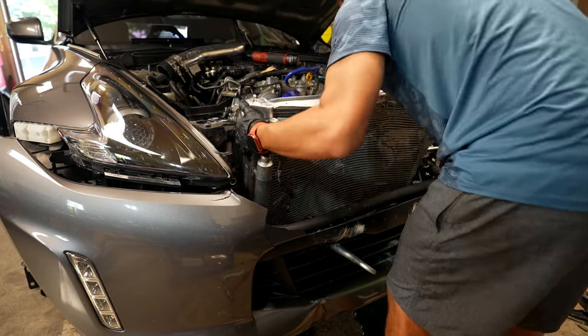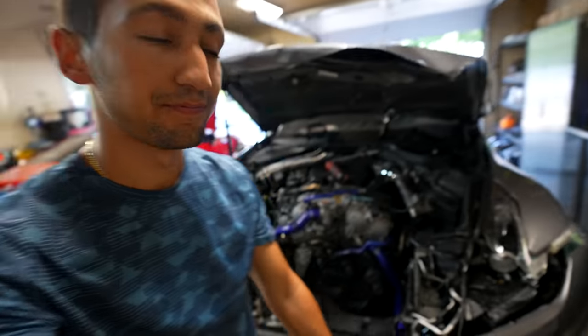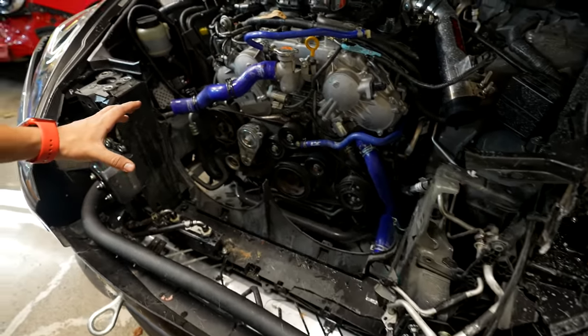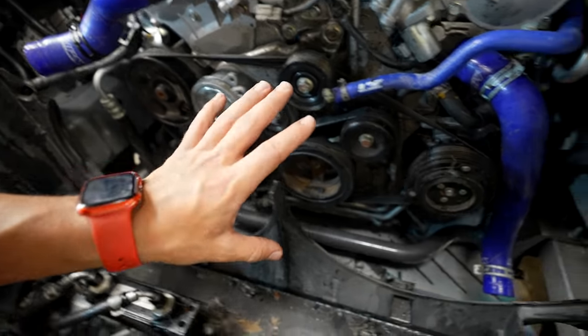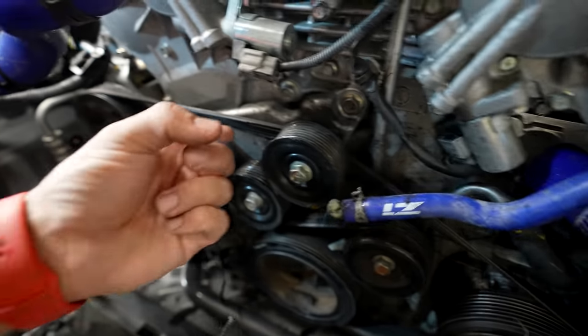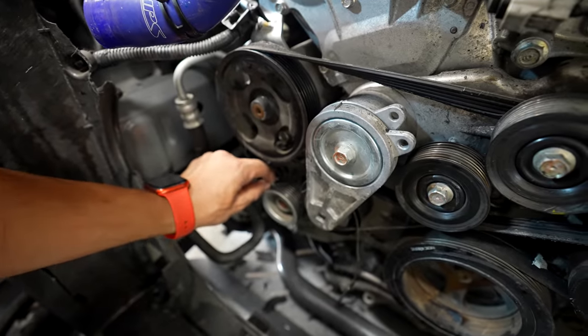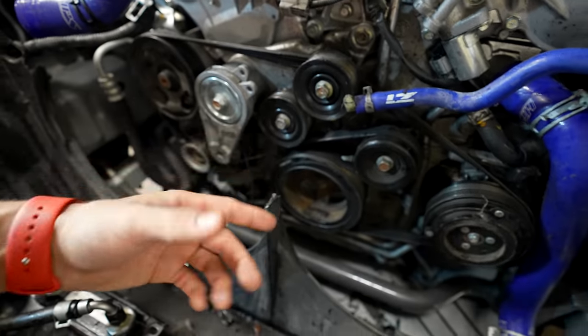Okay, so good news and bad news. Good news is the engine's okay. The damage that you guys did see here was pretty much all radiator, it was plastic pieces here. It seems like something pushed up against the engine, and it seems like it shifted the serpentine belt. So the engine should be okay. I think it just means that we need to take the tension off of this, replace the belt, and then mechanically the engine should be fine.